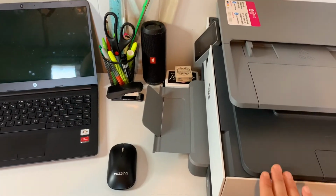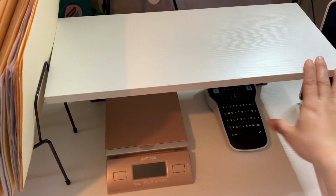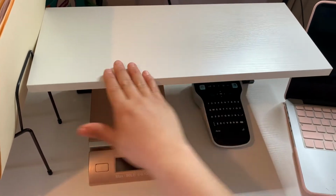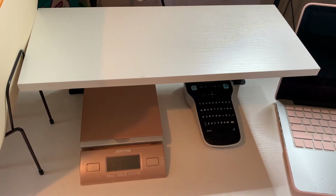Here I have my printer, my bocina, my two laptops, my calculator. And this is the space that I'm talking about. I don't have anything on here and I want to place something on there that has to do with a Christmas theme. I don't have a lot of items, so we're going to see what we come up with.